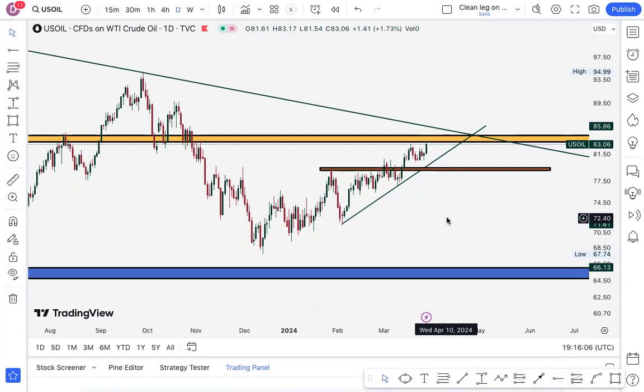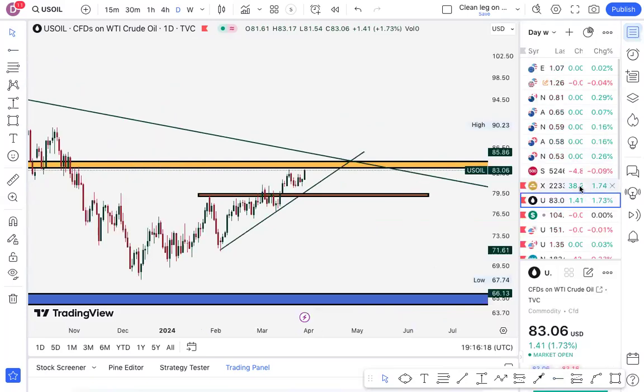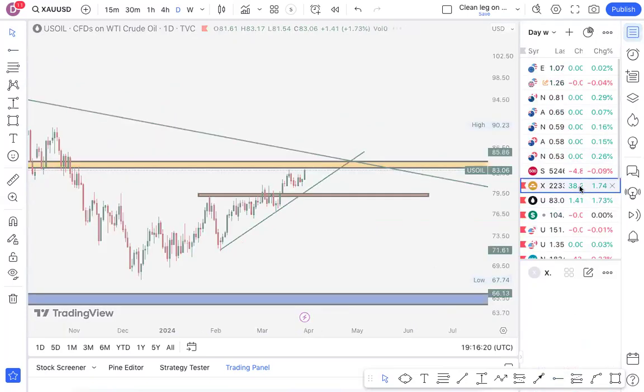Okay, so those are just the contingency plans. It could either go up or come down, but in whatever scenario, you have to position yourself well so you can actually make money off of it. All right, so the next pair on my list now will be gold.